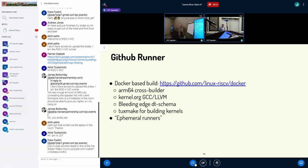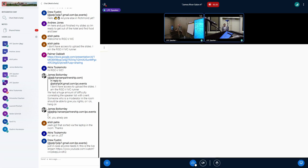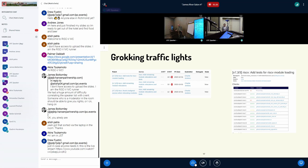Right. So for the runners, we're using a Docker-based build, and we're doing cross-compilation on the ARM64 system. We're using the toolchains from kernel.org. There are some other tools, and we're using something that in GitHub is called ephemeral runners, which pretty much just means that when you enter a build, you have a clean state, which for some reason is not the default for GitHub. Usually when you enter the build, you have a dirty state. That's it.